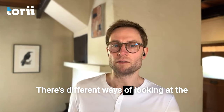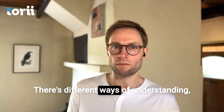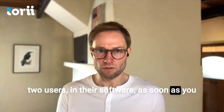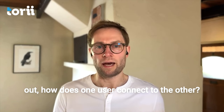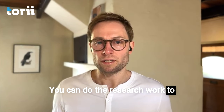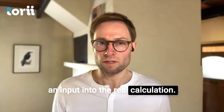There's different ways of looking at the traits, in our case, the traits of a business. There's different ways of understanding how many businesses, for example, have 2 users in their software. As soon as you have 2 users, they've got a whole bunch of new problems they've got to figure out. How does one user connect to the other? How do they talk to each other? How do they overlap with each other? You can do the research work to quantify that. And then that becomes an input into the real calculation.